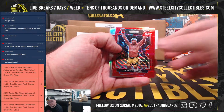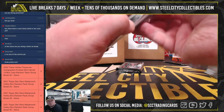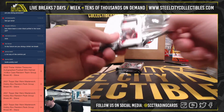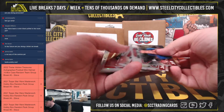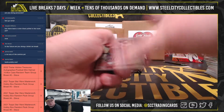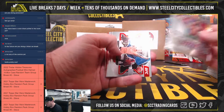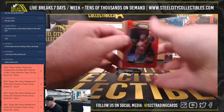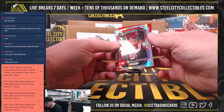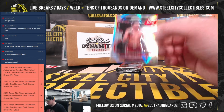We've got a red wave, Gilbert Burns, and a silver, Alexander Volkanovski. A Uriah Hall red, numbered to 299. And Sumudaerji, hyper rookie.